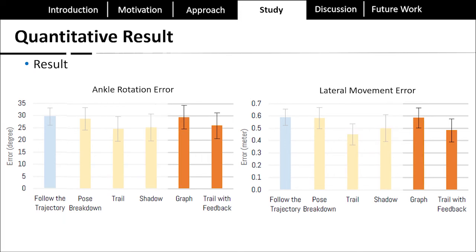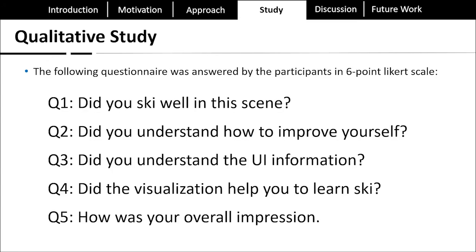In the 2 conditions with feedback, we were surprised that the feedback does not show obvious effect on improving performance. The average result of the graph is even worse than the base condition. Although the colored trail performs better than the graph, we still cannot say it is significantly better than the base condition. As a qualitative study, we asked the users the following 5 questions in a 6-point Likert scale to find out whether the visualization and the UI information is easy to understand.